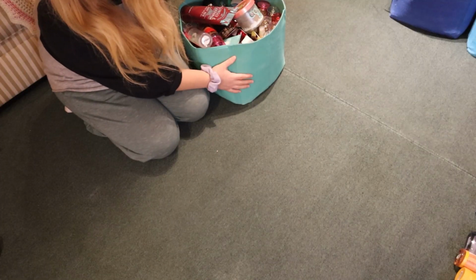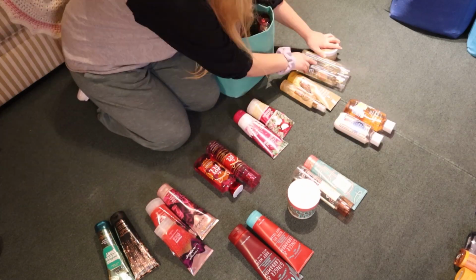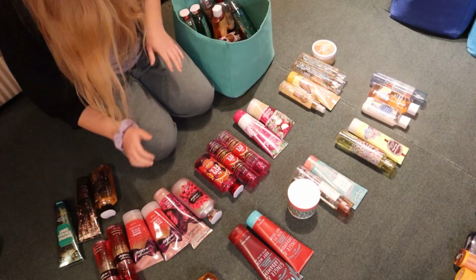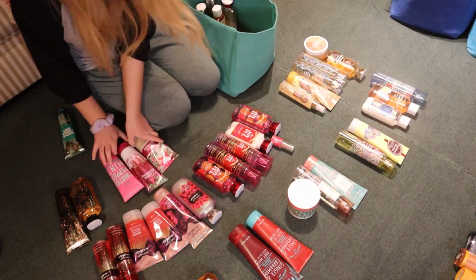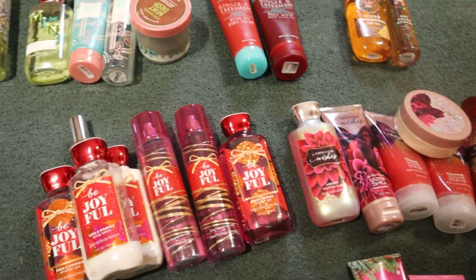The next bin is winter. Here is a glance at all of the winter body care.